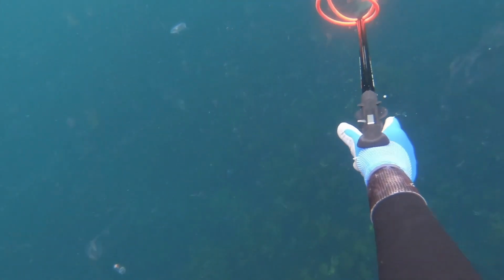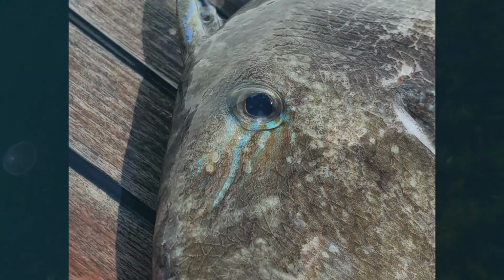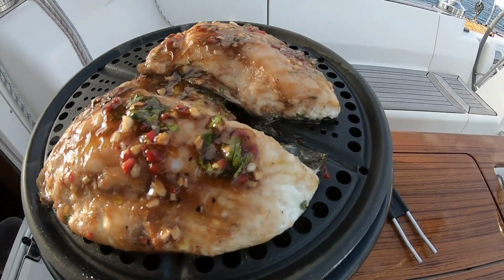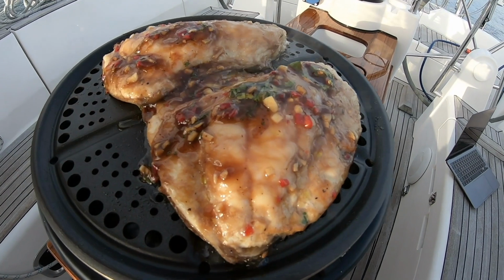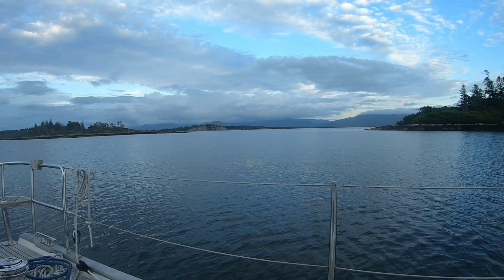This second clip here, it's hard to see, but there were about 20 triggerfish all just looking at me and fluttering around in the distance. This is our little barbecue that we heap on the boat, and it was absolutely beautiful, marinated in soy sauce, chilli and garlic.